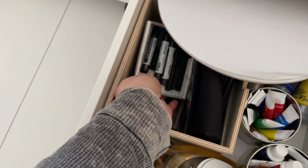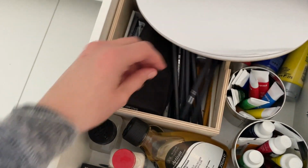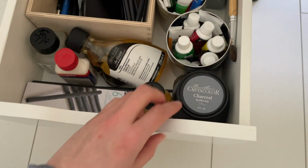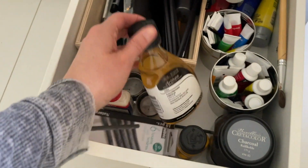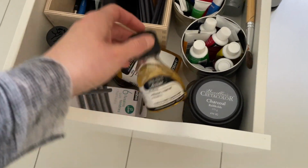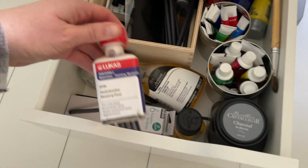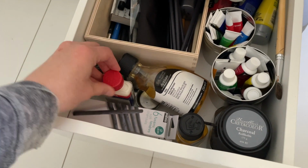Here we have some charcoal crayons and lots of pencils in here. Charcoal powder. Wow, that stuff is messy. This is linseed oil for oil painting. This is another type of medium for my water-mixable oils. Masking fluid, which I rarely use, but it's nice to have.